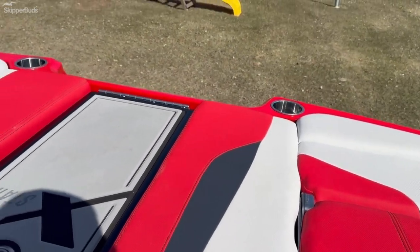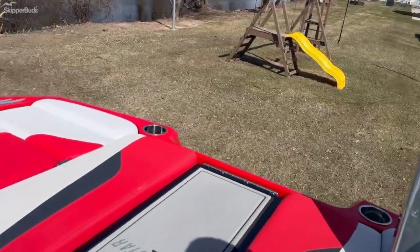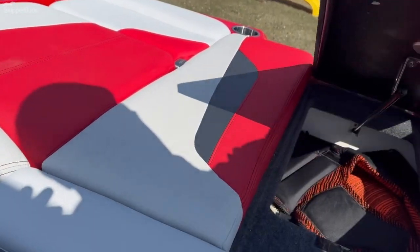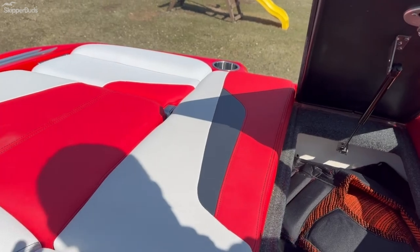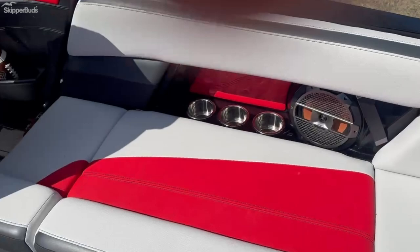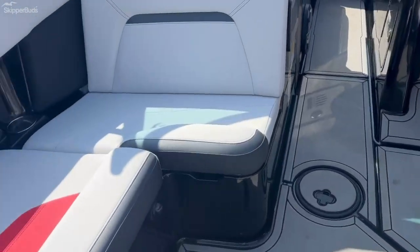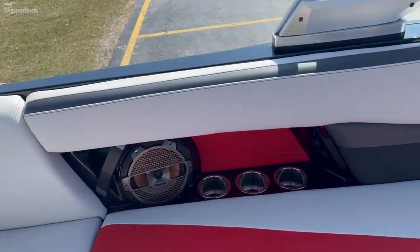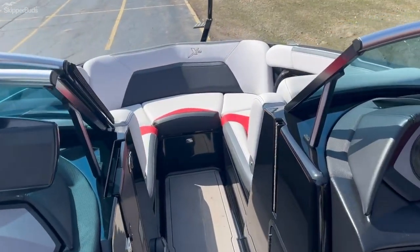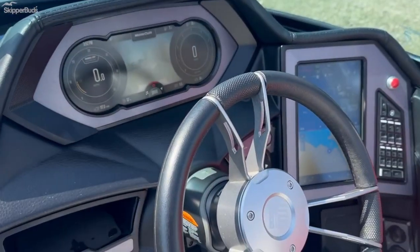So you got these backrests that pop up here. Nice. Of course, you got nice storage there as well. Swivel racks again. Lots of storage over here. Equipped with a heater as well.